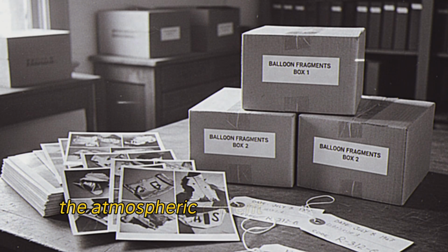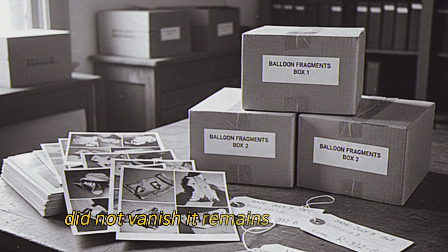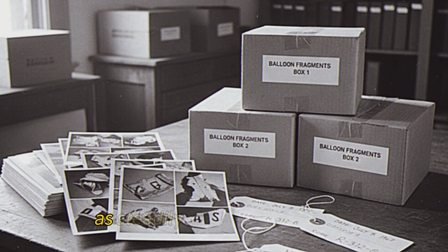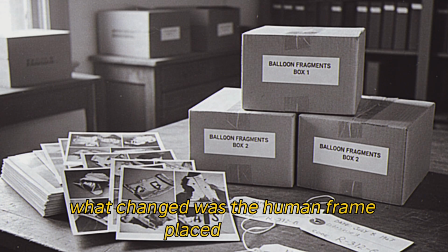The atmospheric current that made the attempt possible did not vanish. It remains, charted daily, a standard feature of pilot briefings and weather broadcasts. It moves air across the ocean as steadily now as it did in 1944. What changed was the human frame placed upon it.